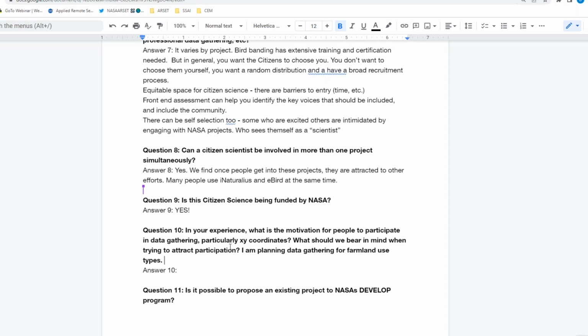Yeah, thank you, Stinger. Good to note there are a variety of avenues for this funding to take place and support these types of projects. Thank you.